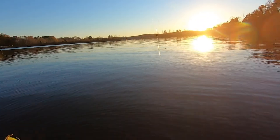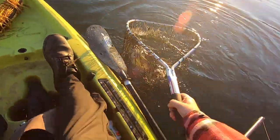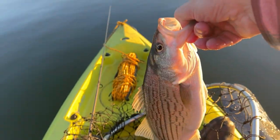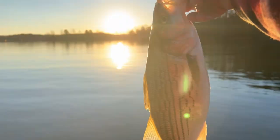All right, come on, get in the net. Yes, finally. Oh, look at that. That's exactly what I came here for. Hybrid bass with the broken stripes.